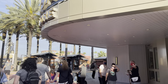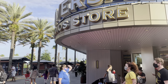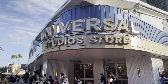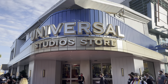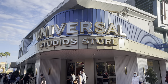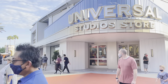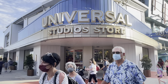And now that we've shown you the outside, we'll get ready to show you the inside. The old Universal Studios store has now turned into the Universal Legacy store. If you haven't checked that out, be sure to check that video out on our YouTube channel. It's filled with props, photos, all sorts of retro things. So make sure you check that out if you haven't seen it yet. And of course, we'll show you what's going on in the new Universal Studios store.